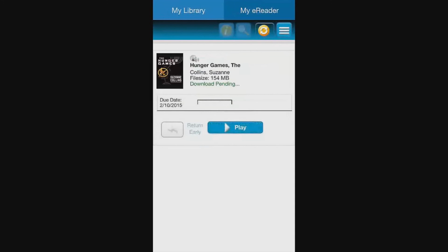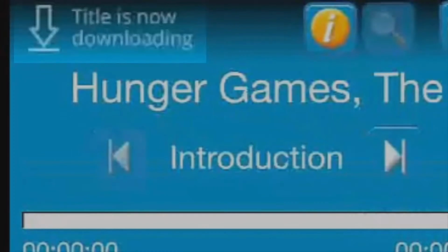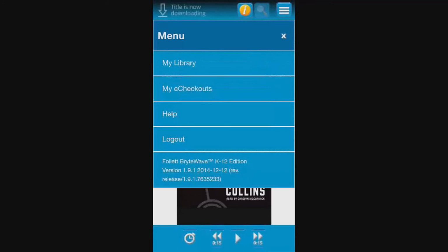To start playing the audio, I just tap on play and it will start downloading the book so I can start listening to it, and so I can listen to the full book anywhere without internet once it finishes. But since I have slow internet, it's not going to download right now. On Android, you can't download the book for offline listening. Only iPhone can do that right now. I'm just going to exit playback.